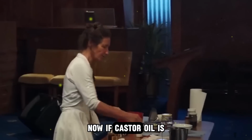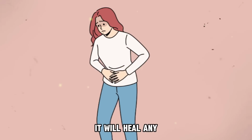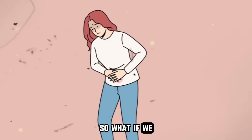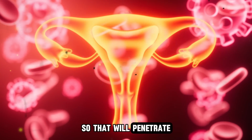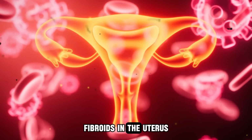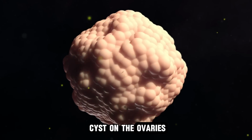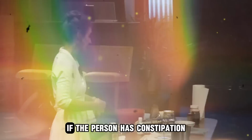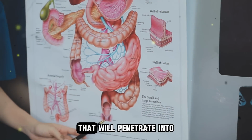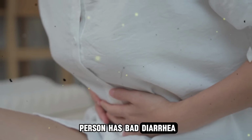Now if castor oil is applied to the abdomen, it will heal any problems in the abdomen. So what have we got in abdomen? For a woman, there's the uterus. So that will penetrate and break up fibroids in the uterus. That will penetrate and break up cysts on the ovaries. That will penetrate and soften the colon if the person has constipation. That will penetrate into the colon and heal the colon if the person has bad diarrhea.